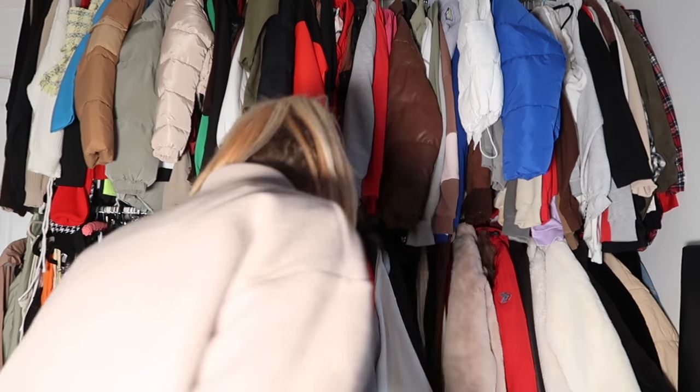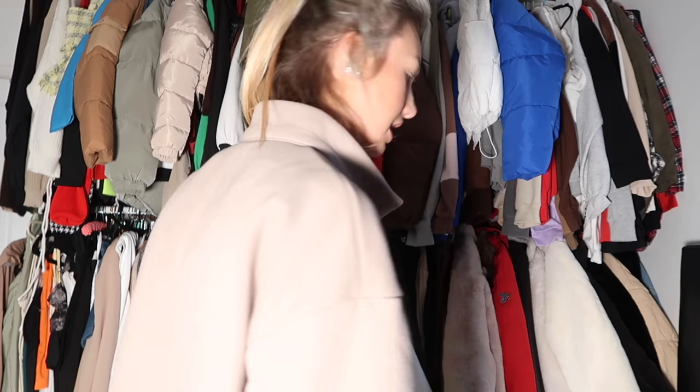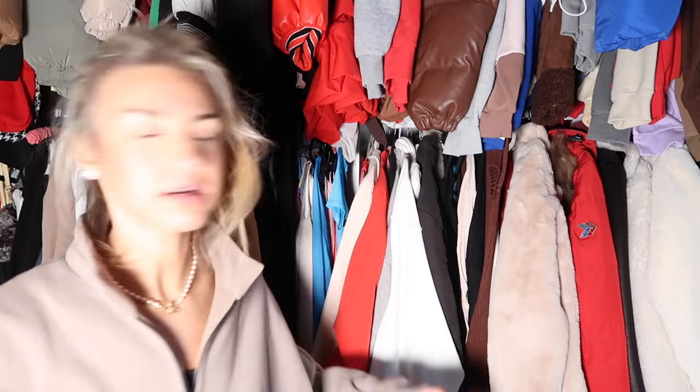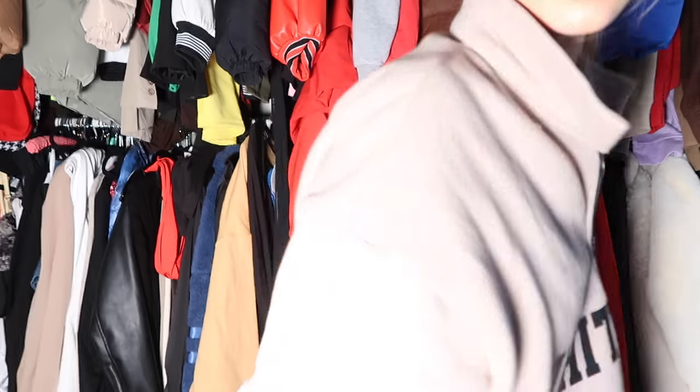Okay. So, I cannot believe how much I've got rid of already. It is crazy. Let's just start on the jackets on this side. This, for example, six silk. I want to get rid of that because I won't wear it. This pink dress, cute. But I just can't see me wearing that. I cannot sit down in that.